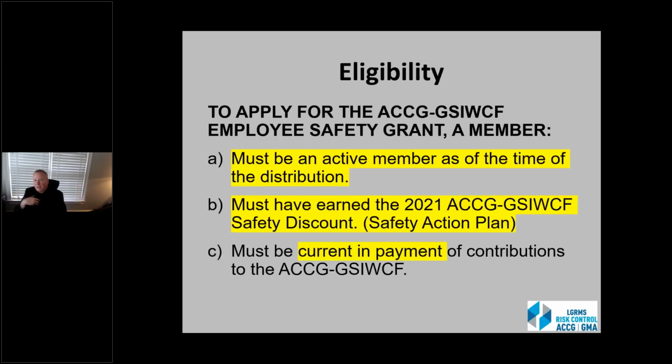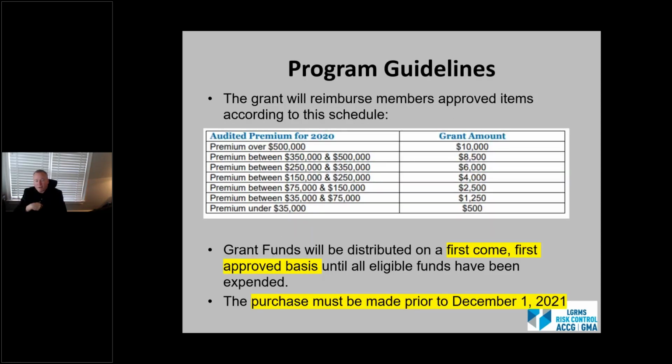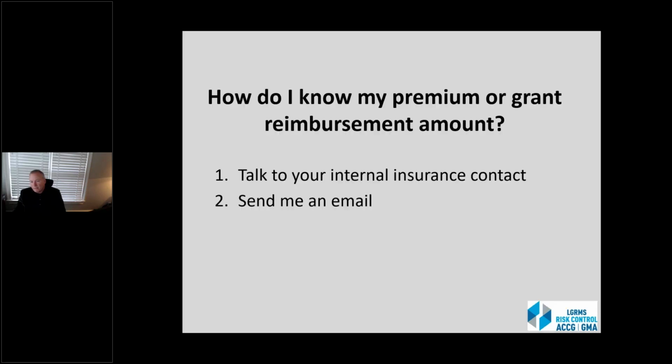So the grant eligibility, again, must be an active member at the time of the distribution, must have earned the 2021 ACCG GS IWSCF safety discount and have their action plan, and must be current in payments of contributions to that particular fund. Again, I think this answers that particular question. You are eligible depending on the premium that you have, and I don't have those numbers with me right now, but basically you can check on your premium and you can use that particular graph to help you do that. Again, grants will be distributed on a first come, first served approved basis, and all purchases must be made prior to December 1st, 2021.